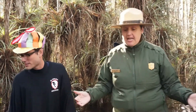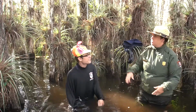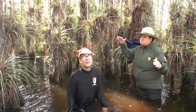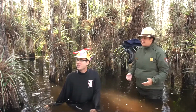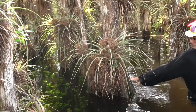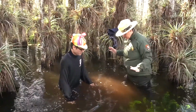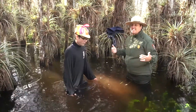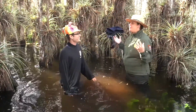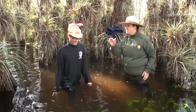This is where the limestone bedrock makes different trees have to be super stable to be standing in that much water. So they have these buttressed roots, which means they're flared out at the base. Kind of like if you stand with your feet apart. And this area makes a great habitat for all kinds of birds and fish and even alligators.